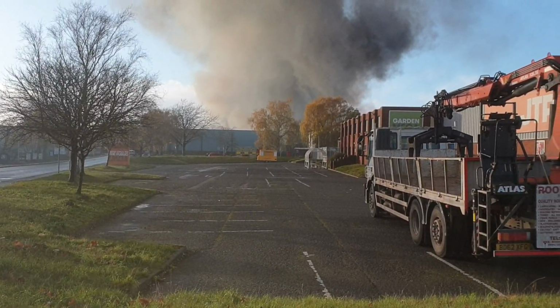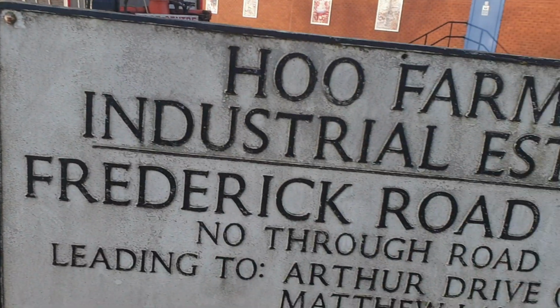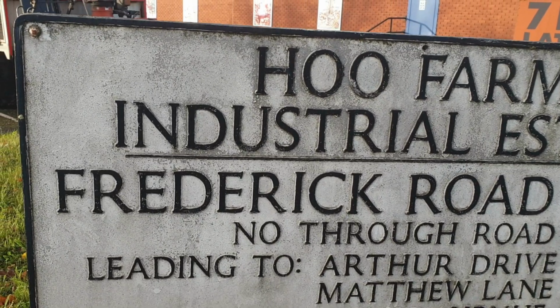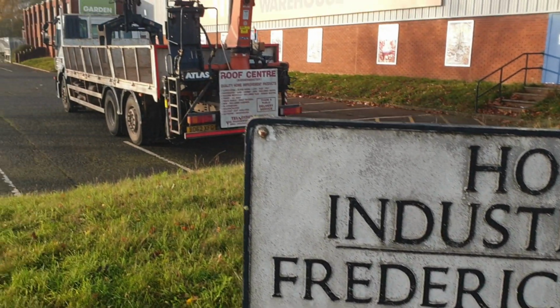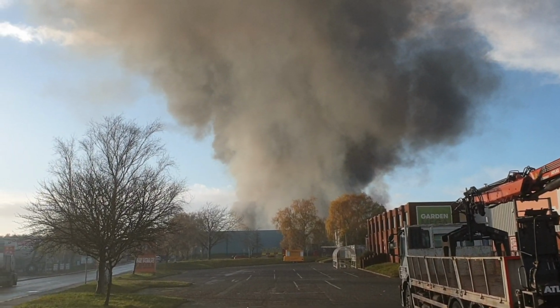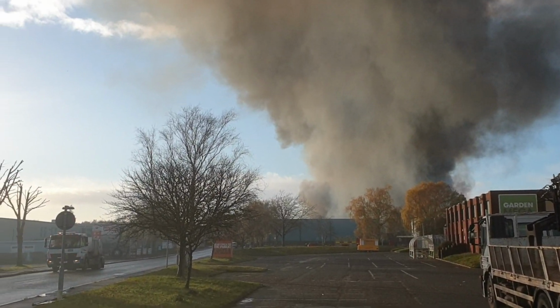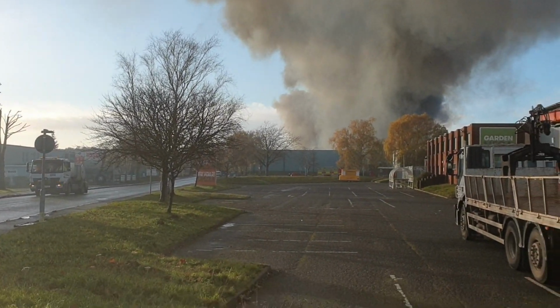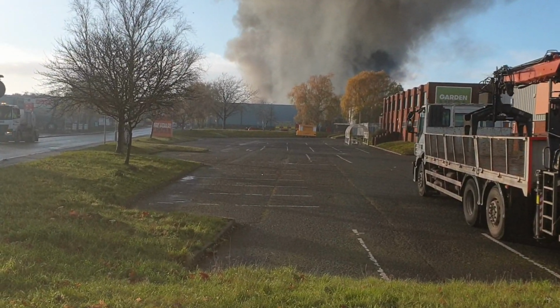Hi guys, yeah, can't really go up there now. Where are we? Yeah, it's Hoo Farm Industrial Estate, Frederick Road. There's the fire, look, right up there. Hope the camera's not getting into the sun. But yeah, that's where the fire is, the carpet factory. Can't go any further because the police won't let you up.